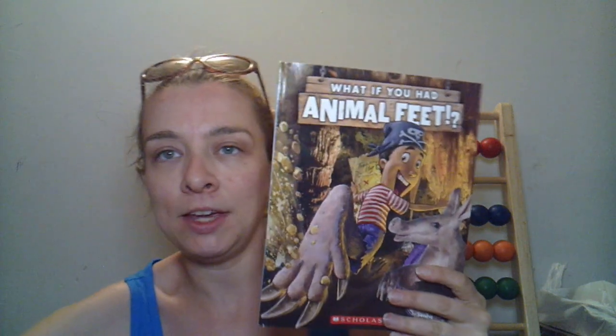Oh, we have another Curious George Discovers Space. What If You Had Animal Feet? And What If You Had Animal Ears? We're hoping to use these for science this year. They're kind of super cool.